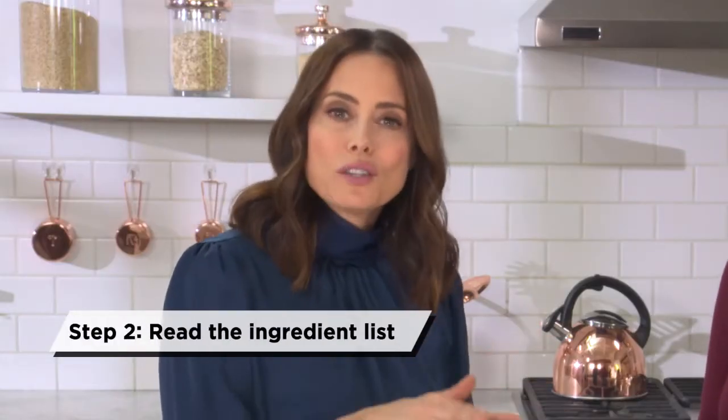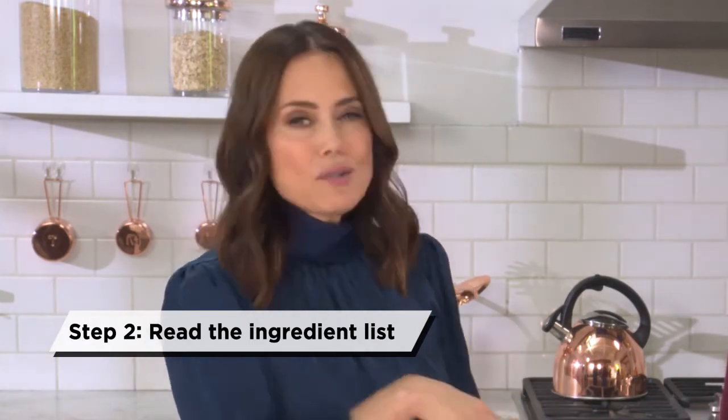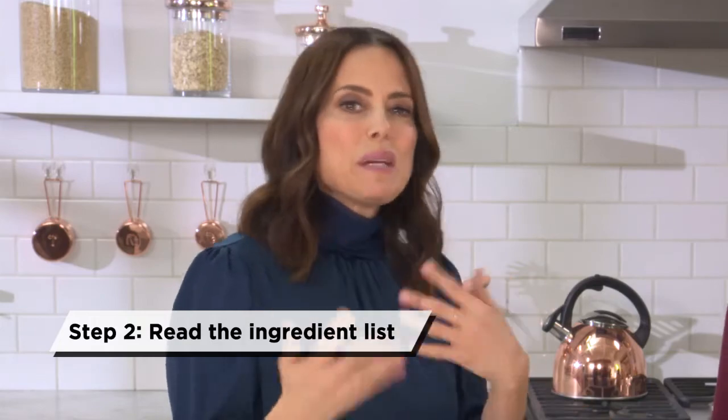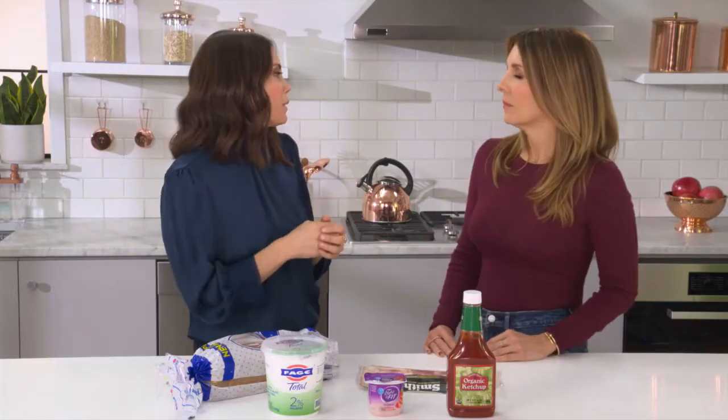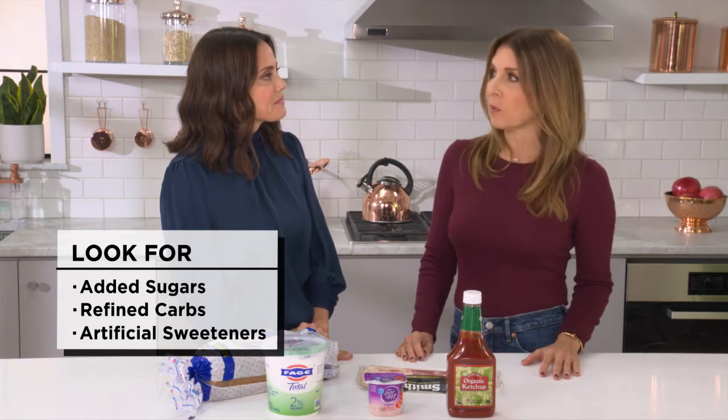So the next thing we're going to do is flip that package over and look for the ingredient list. And remember, that ingredient list is usually right on the back, but it may be hidden under a flap or somewhere else on the package. And on the ingredient list, we want to be looking for 3 things: added sugars, refined carbs, and artificial sweeteners.